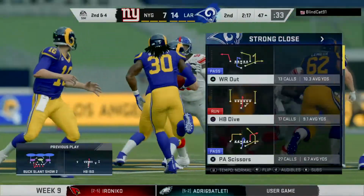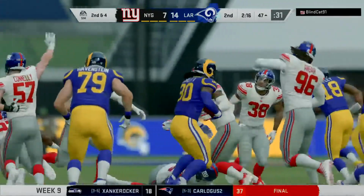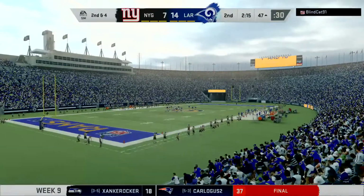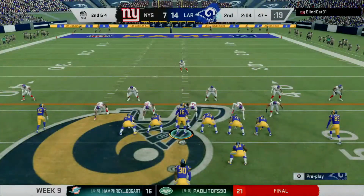Despite the blitz, they're still able to pick up a nice solid gain. The disadvantage of blitzing often alters the normal spacing and run fits and leaves creases like they were able to exploit right there. The last run got 6, now 2nd and 4.